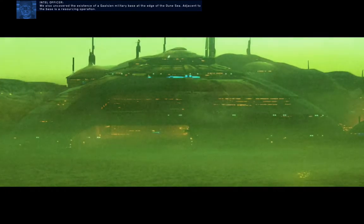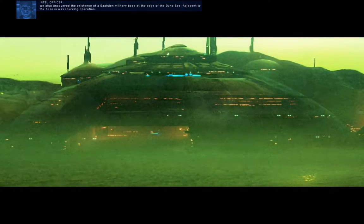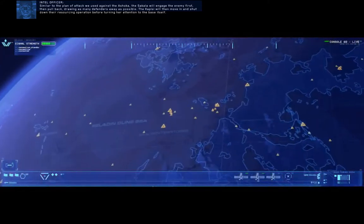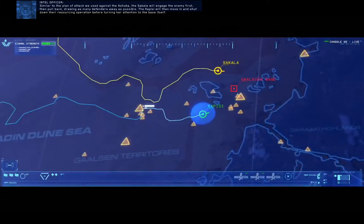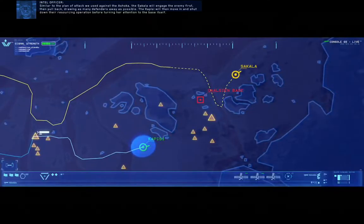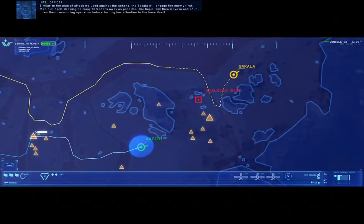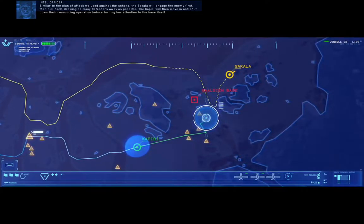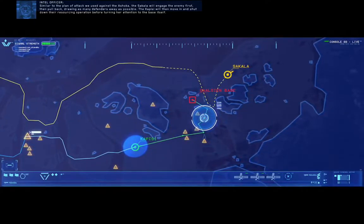We also uncovered the existence of a Galsine military base at the edge of the Dune Sea. Adjacent to the base is a resourcing operation. Similar to the plan of attack we used against the Ashoka, the Sakala will engage the enemy first, then pull back, drawing as many defenders away as possible. The Kapisi will then move in and shut down their resourcing operation before turning her attention to the base itself.